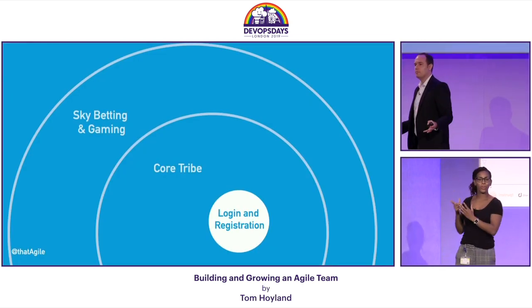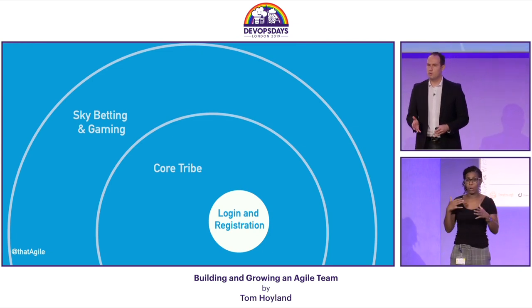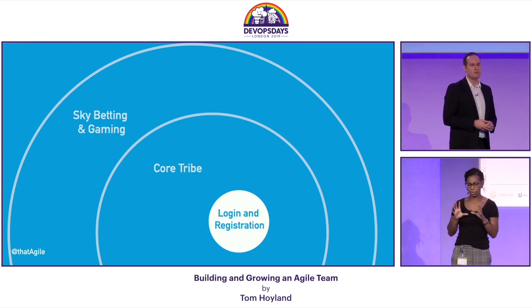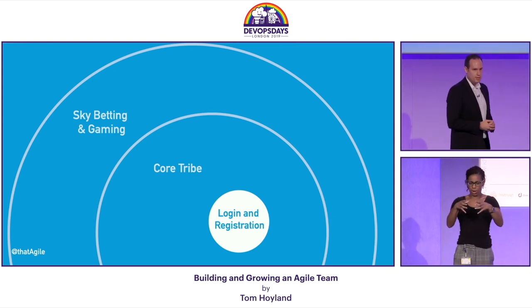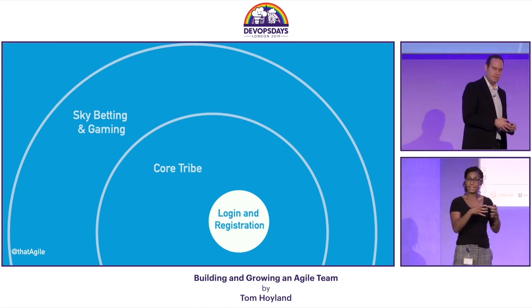Now, we're a big company. We've got over 1,500 people, and we structure ourselves based around squads and tribes. Now, 2 years ago, one of our tribes, the core tribe, decided to restructure itself, and it created a number of new teams. And one of those teams was the login and registration squad. And this was the team that I joined.